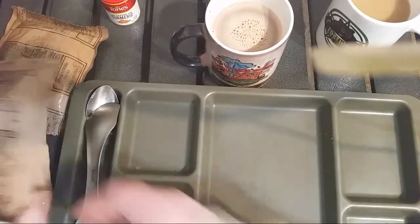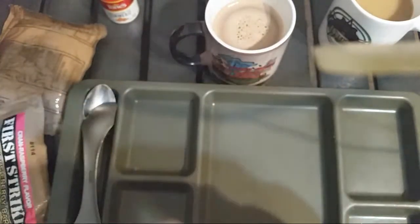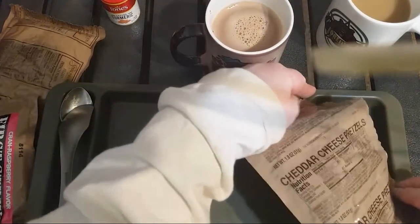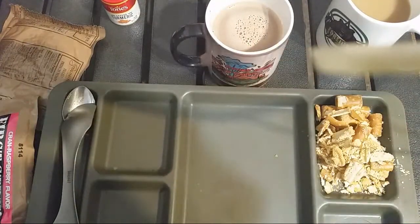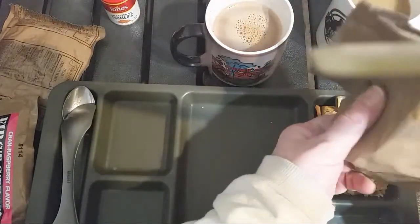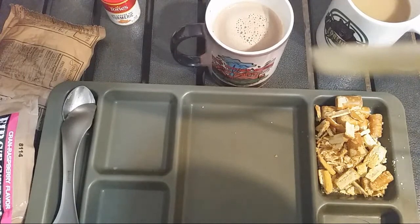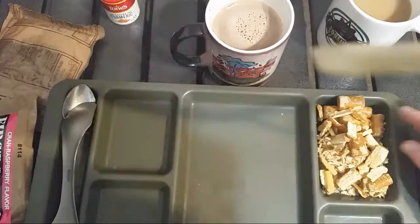I just put the scissors away since I'm not going to be bothering with them anymore. Now I'm going to go ahead and open up everything else. So here is the combos. And it looks like they took a beating. Yeah, these definitely took a beating because they all should look like this.